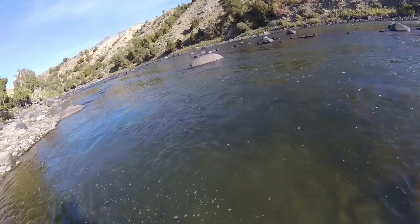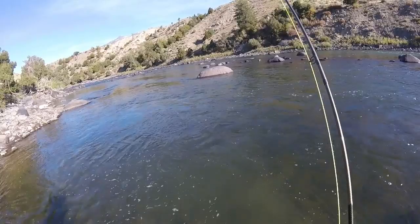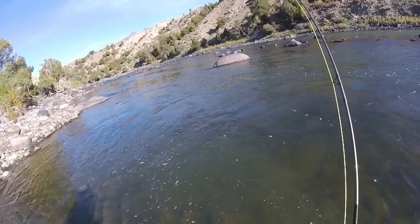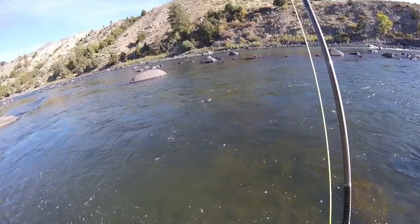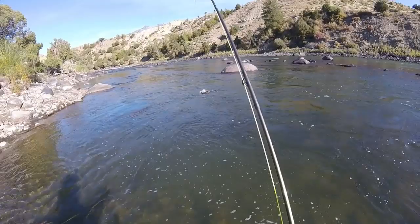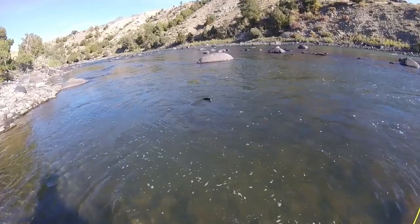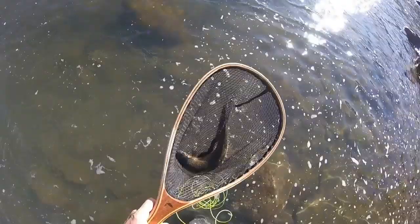Okay guys, I caught this right in front of the rock, hit it on the swing. Feels like this one's a little bit nicer. Let's see which fly this one's on. This one is on the Isonychia. It looks like a brownie, I think. I'm not sure. Let's get him up here. Let's see, guys. Is it a brownie? I don't know. Oh my, nice one. About 16.